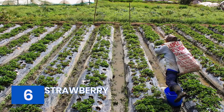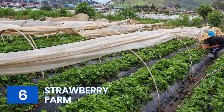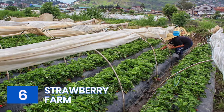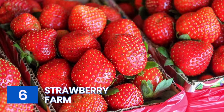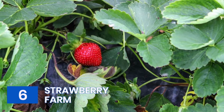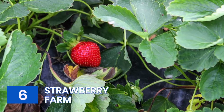La Trinidad Strawberry Farm. While Baguio is almost synonymous with strawberries, the most visited strawberry farm is actually in La Trinidad, 30 minutes away. Here you'll find plots of strawberries alongside vegetables and flowers. You can buy strawberries here for 250 to 300 pesos per kilo, or if you want to pick the berries yourselves, prepare to shell out an additional 200 pesos.